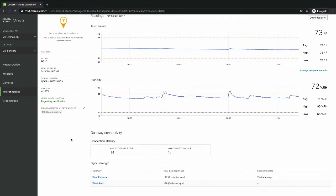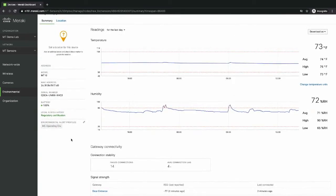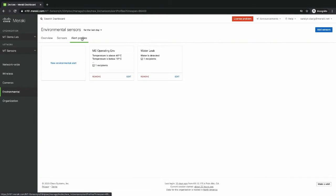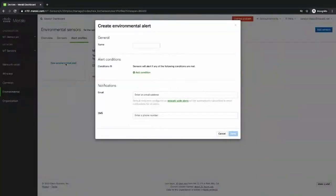MT sensors make it easy to set up alerts with custom thresholds so users can be notified when an issue is detected. And there are a few different places that you can configure alerts, including right here for individual sensors. But if we go up to the sensors and over to the alert profiles page, on the overview cards, you can see the details for each alert. So temperature above 40 degrees Celsius or below 10 degrees Celsius, or water leak is detected. From here, we can edit an existing alert or add a new alert.